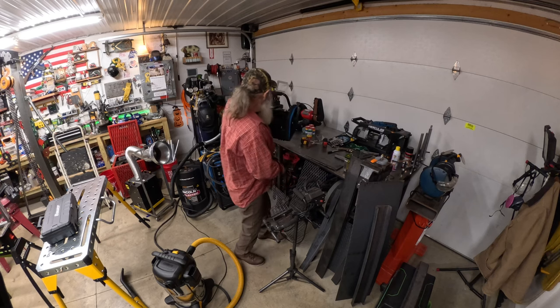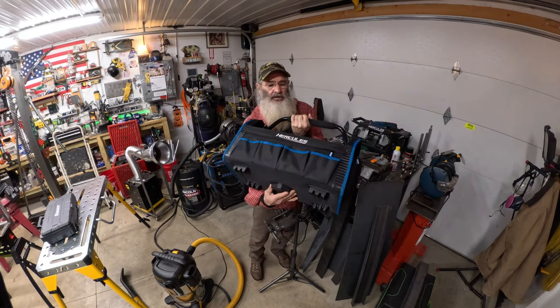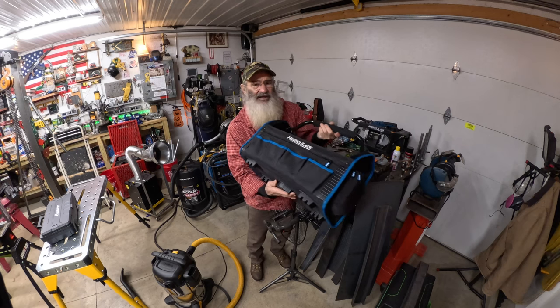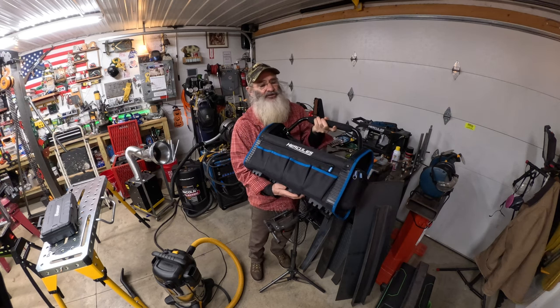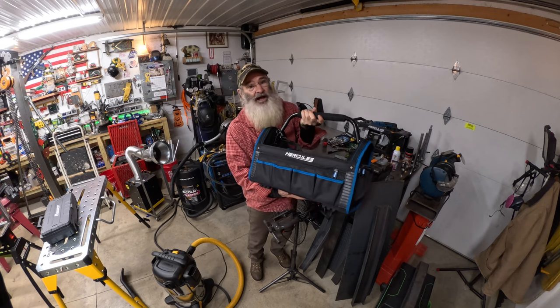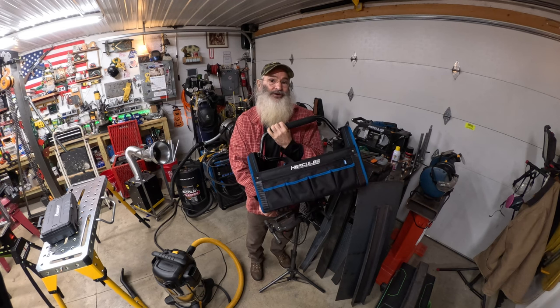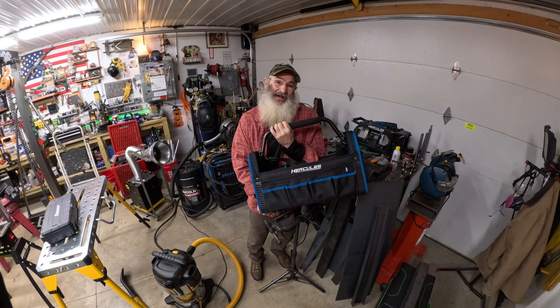I picked up this Hercules tool cradle. I think it was $54, and that's when they gave me the tie-down straps for free when I picked this up. So, yeah, my Hercules tool collection has grown such that I need more storage for it. Yeah, it's a good problem to have, right? Right.